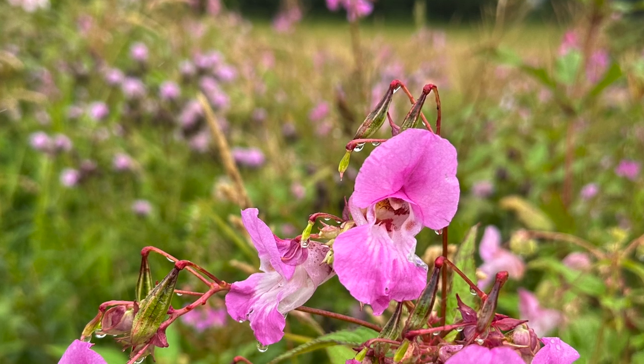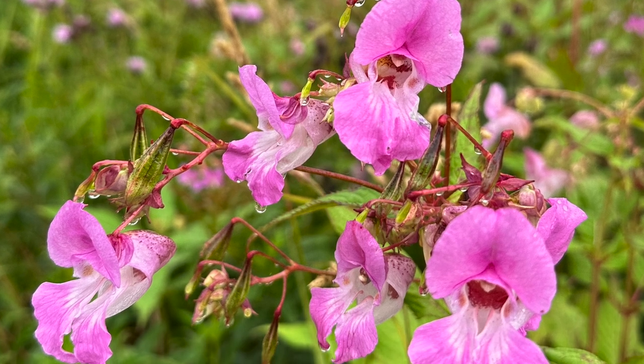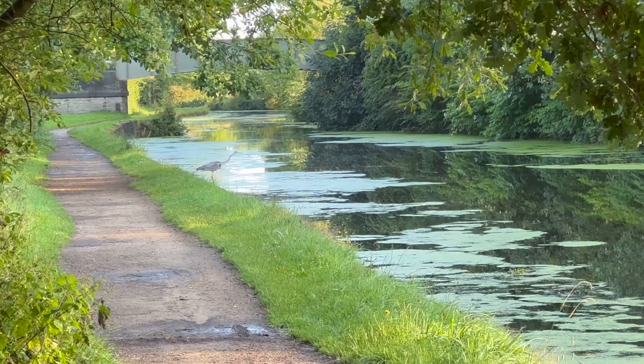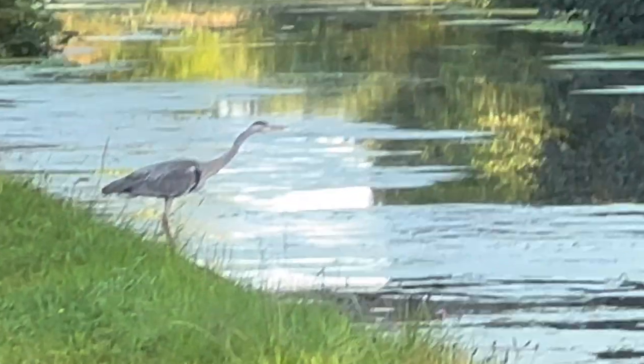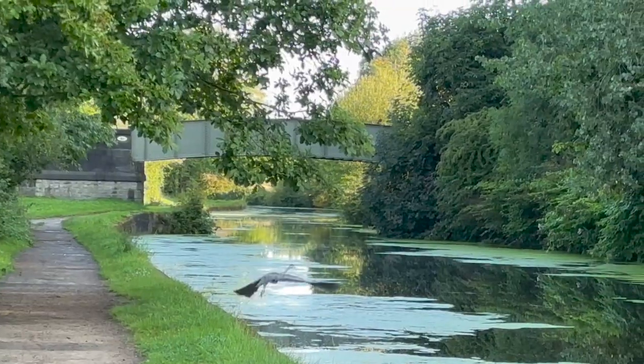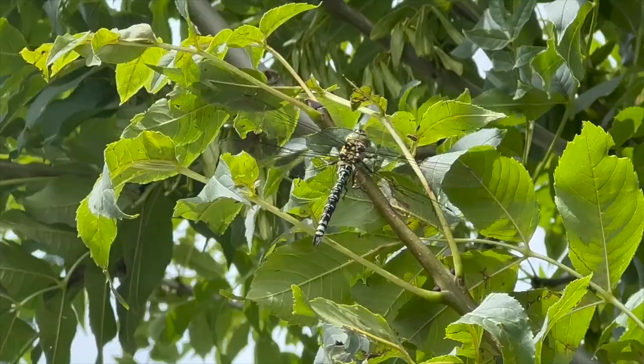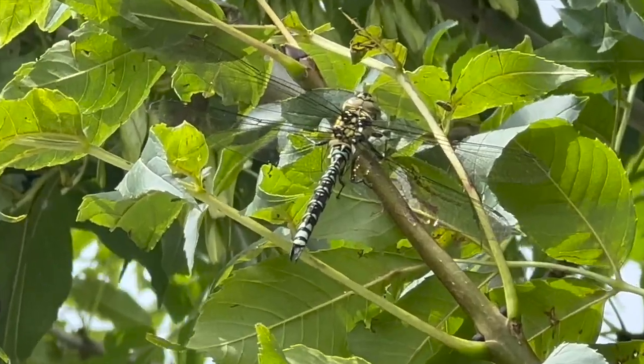Back at our mooring, we decided to explore the surroundings. Local residents that we met on the towpath shared an intriguing tip about a disused railroad viaduct nearby and kindly provided us with directions. Eager to embark on this adventure, we decided to bring Tilly along.